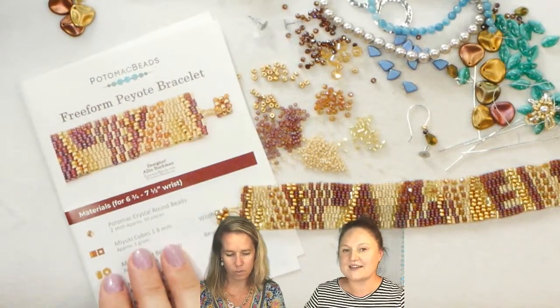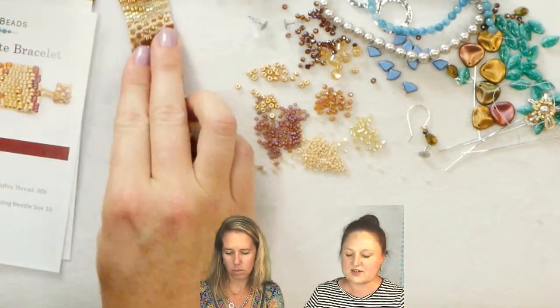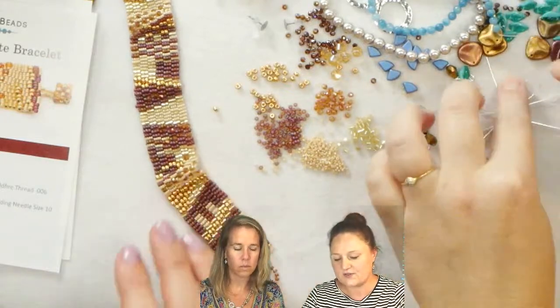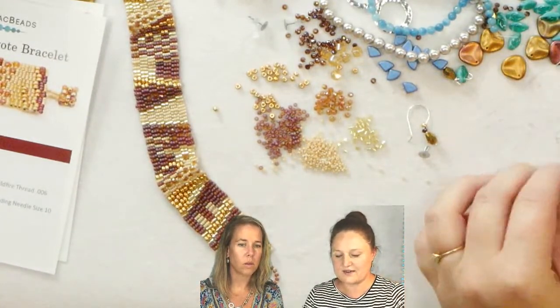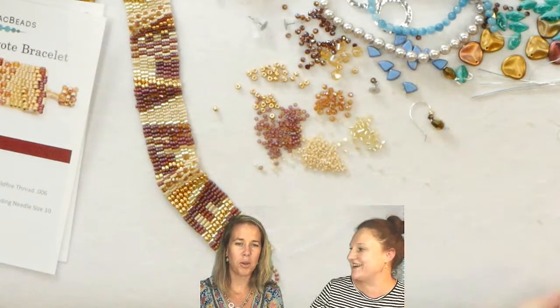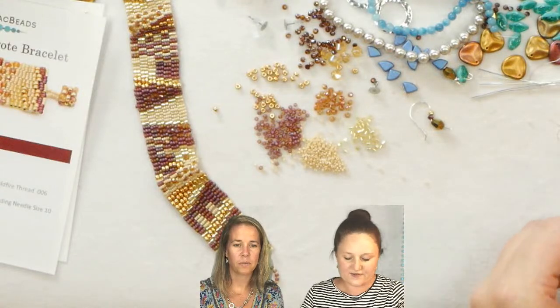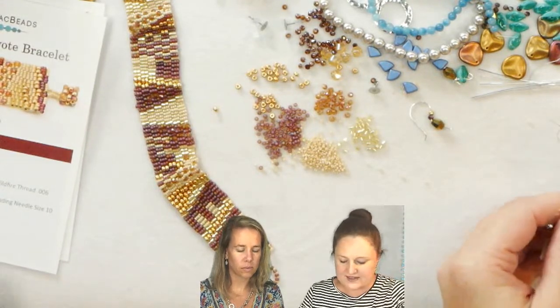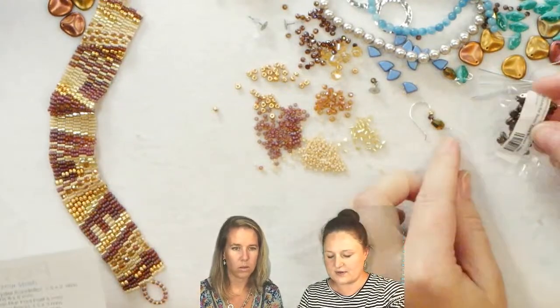Okay, so then you're also going to get some extra seed beads. You're going to get some stash beads. For the XL stash beads, sometimes you get a lot, sometimes you get a little, depending on how intense the project is, basically how much I spent on the project. So you got quite a few.